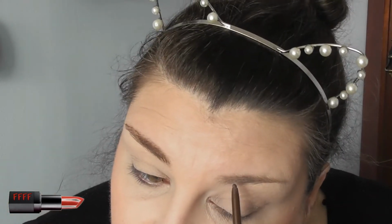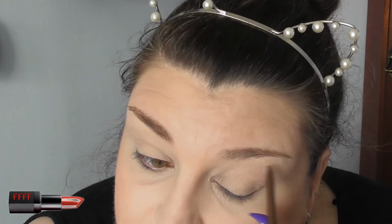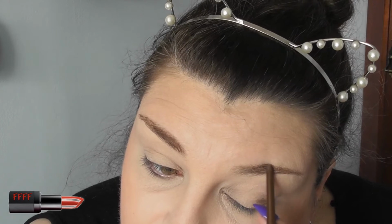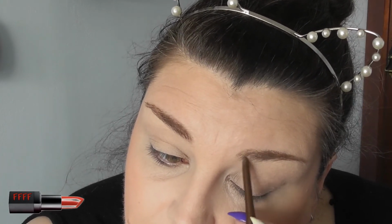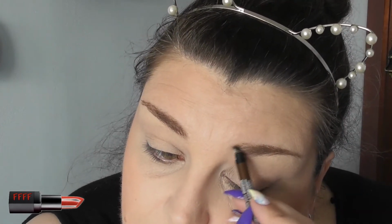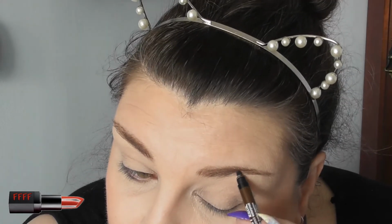If you don't want a brow, don't have a brow. Do a Jeffree Star. So I'm just going to do the other brow. If you want, you can fast forward this bit, or if you're following along in real time and you're as slow as I am, here we go. And we just brush it through like we did the other one. There.